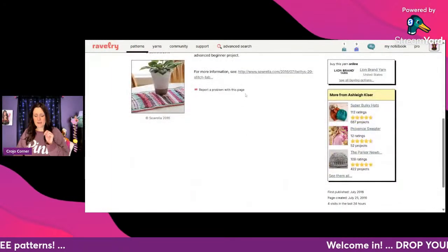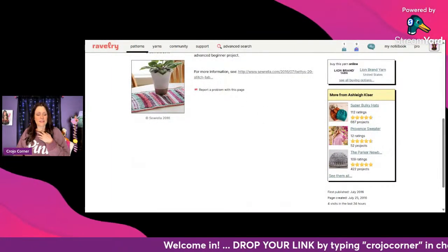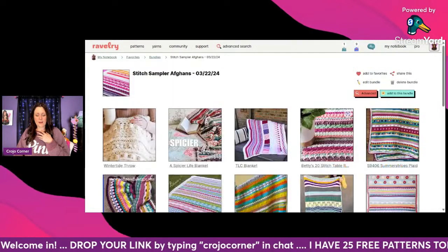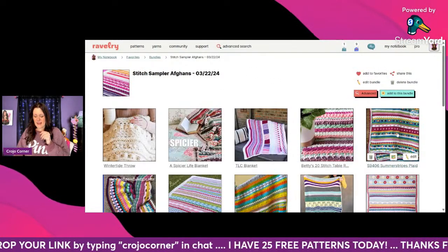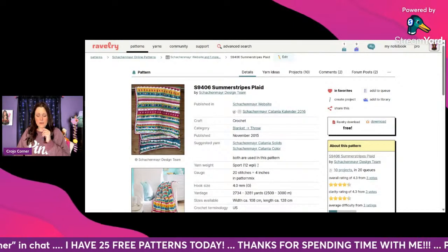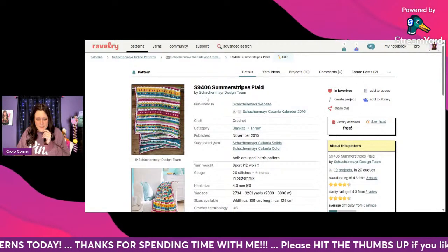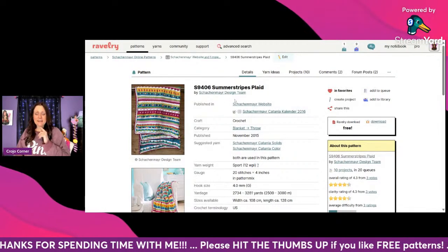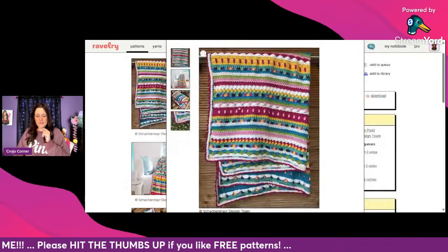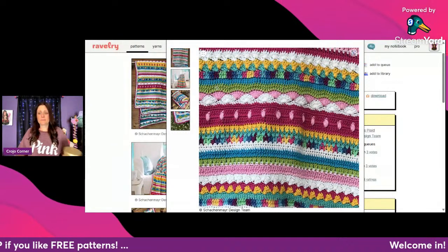Now, this you can get for free if you just click the link at the very bottom, and it'll take you straight to the free pattern. It's opening in a different window, so unfortunately, I can't show it to you right now, but take my word for it. It's there. And then this one is so pretty. Look at the color scheme in this. This is called Summer Stripes Plaid Free Ravelry Download by the Sachenmeyer Design Team. And this is using sport weight yarn and a 4mm hook. Look at this. There is the stitch pattern. Isn't that beautiful?